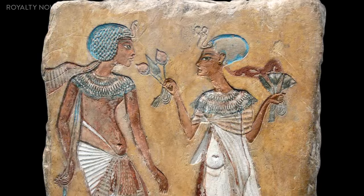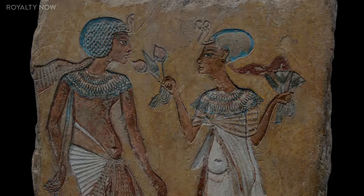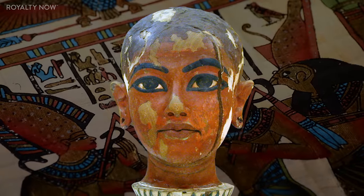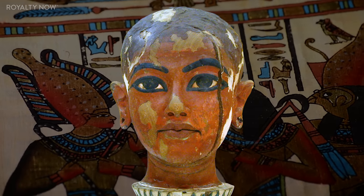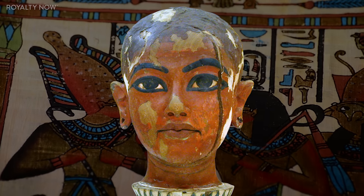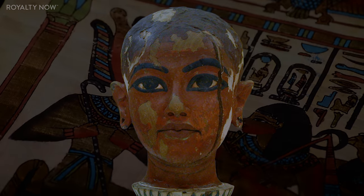What was clear was that the style of the Amarna period was much more artistic than physical. But this still didn't answer the question that had been burning in the minds of many historians since the tomb's discovery. How or why did King Tut die at such a young age? Genetic testing may have found the answer.